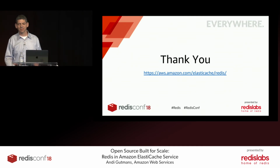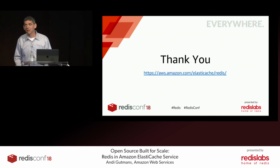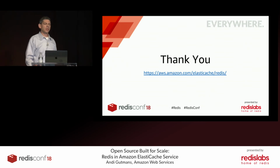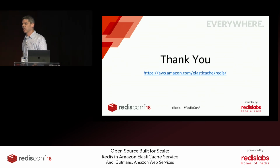Could you share the timeline on Redis 4 and module support in AWS ElastiCache? What was the question? Could you have any timelines on when you'll have Redis 4 and modules supported in ElastiCache? Oh yeah, okay. So the question was when are we going to have Redis 4 and module support in ElastiCache?